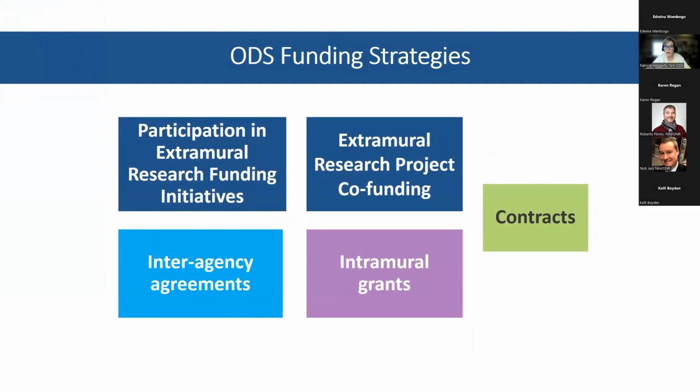5 colored boxes are on the slide. It is essentially the types of requirements and the financial instruments used that differentiate these buckets. So we've got participation in extramural research funding initiatives. We've got extramural research project co-funding. We have interagency agreements, in other words, agreements with some other federal agencies like the FDA or USDA. We fund some intramural grants, as Ricardo mentioned in his session.